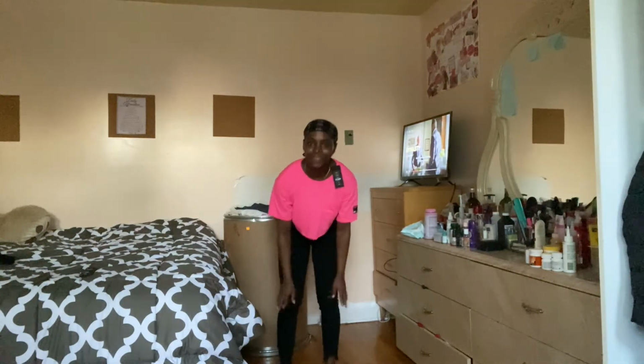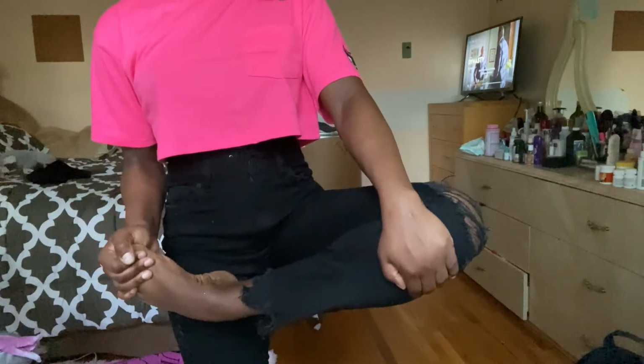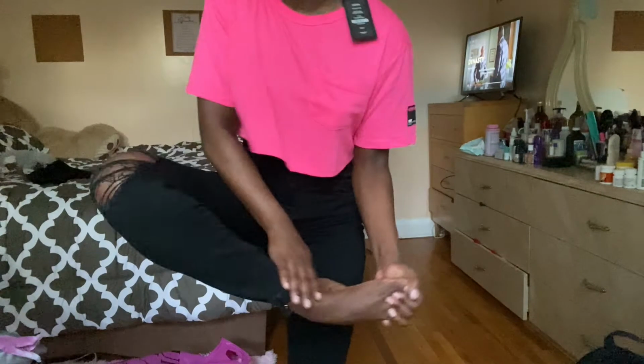Look at the front of this. Like, what? We have a little rip. Oh, shit, guys. We have a little rip here, and a rip here. And oh my gosh, guys, look at the ankle. Excuse my toes. It looked like it was ripped off.